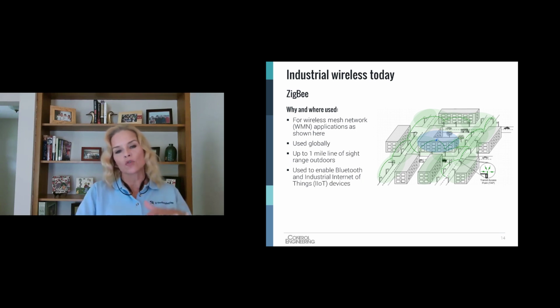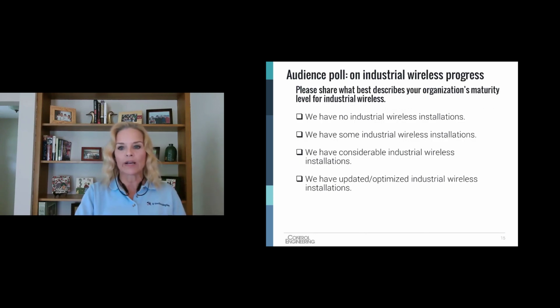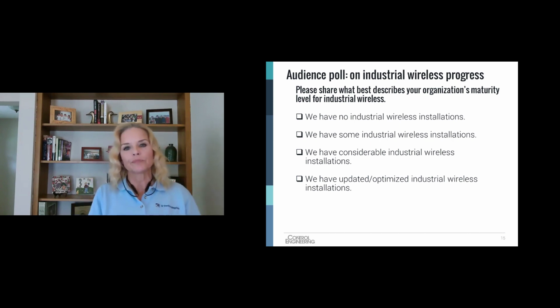This is also something that can enable that Bluetooth communication or the industrial Internet of Things types of edge devices and sensors. So part of my initial intro into what we're talking about was to sort of set the stage for these platforms. I think I'm going to be handing it over now. Back to you, Mark. We're going to do an audience poll, I believe.